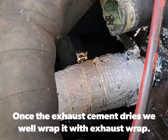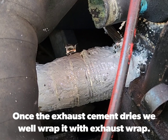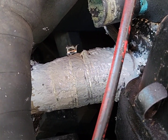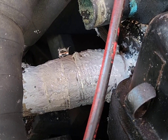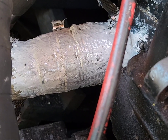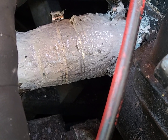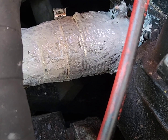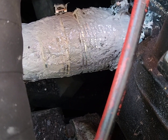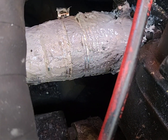Okay guys, so this is the repair that we've done. It's only temporary, just so that we can try and test out the boat. It's basically just had a piece of thin steel that's been shaped around to where the broken exhaust was, and we've puttied it up with exhaust cement, but obviously this exhaust will have to be replaced. But I'll wait till the boat's actually running properly before I do that. This should be a lot better than what it was.